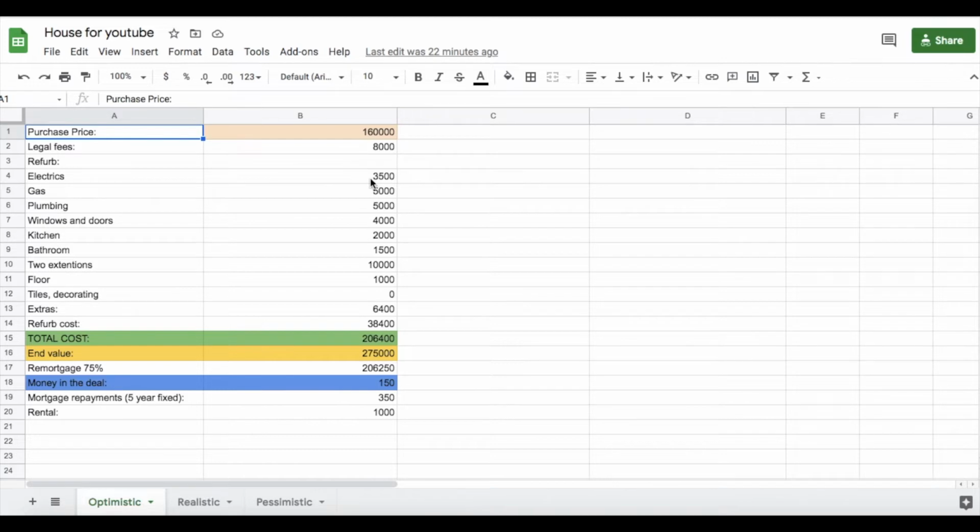Electrics will cost £3,500, and I'm pretty sure that this price is very close to the realistic price that it's going to cost us. It will include the full rewire, and I have the electrician who made the full rewire for my house, which I purchased a year ago. It was also a 3-bed house in a similar area, so I think it's not going to cost more than that.